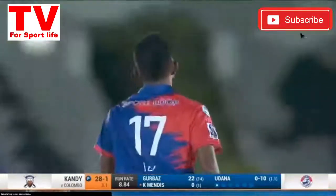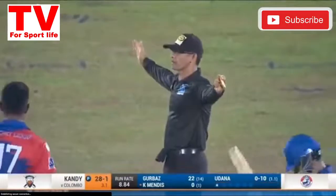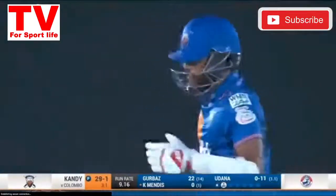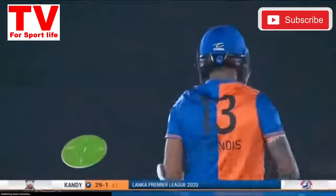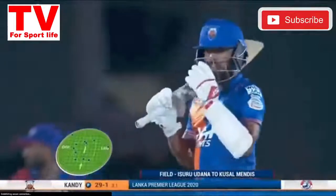Swing at that, a little bit of exercise for the umpire. Well, that's the top umpire from Sri Lanka. He's now, I believe, in the ICC panel and doing very well for himself.